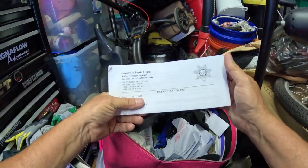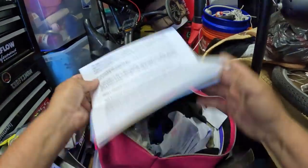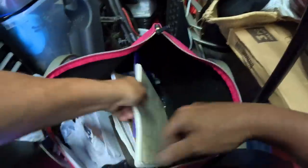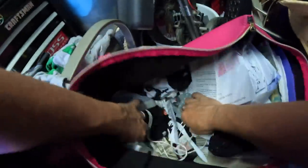Okay, there's one. Oh, what's this? County of Santa Clara Special Investigations Unit. Oh, someone's in trouble. I don't know. Maybe not in trouble, but sounded exciting. So far, this is not what I was thinking, guys, to be honest.